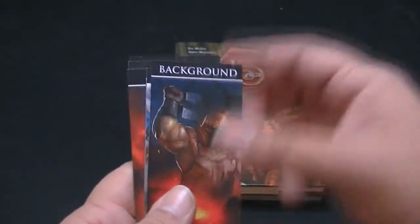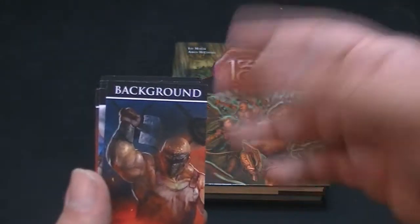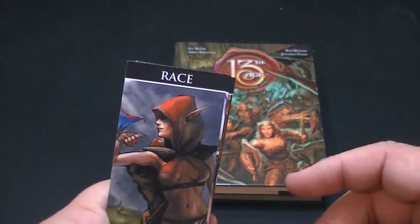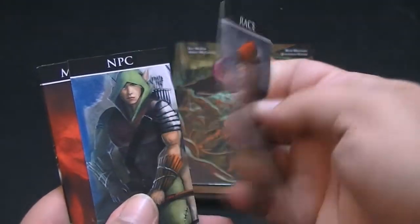But that doesn't mean that you couldn't use these for, like, a science fiction one, though. I mean, just the pictures obviously wouldn't represent it. But I could see using these for The Strange, you know, that new Monte Cook one. That's pretty good. So there you go.